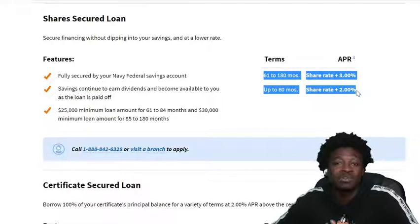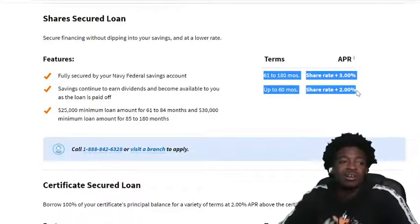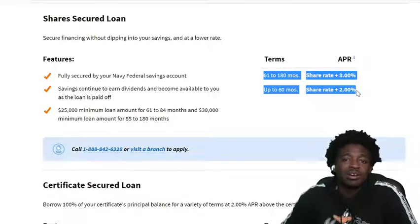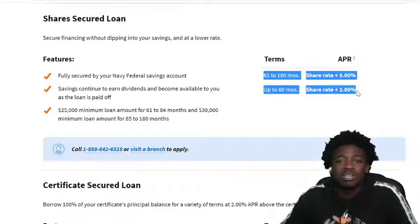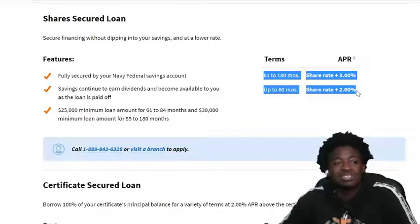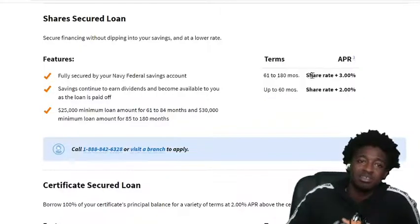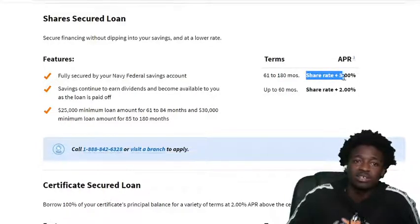Maybe your debt to income ratio may stop you, depending on how large of a loan you make, because they do have certain guidelines and restrictions as far as how much they can loan to you. Now, the next thing is your APR. How is your APR calculated? It's your share rate plus 3%.